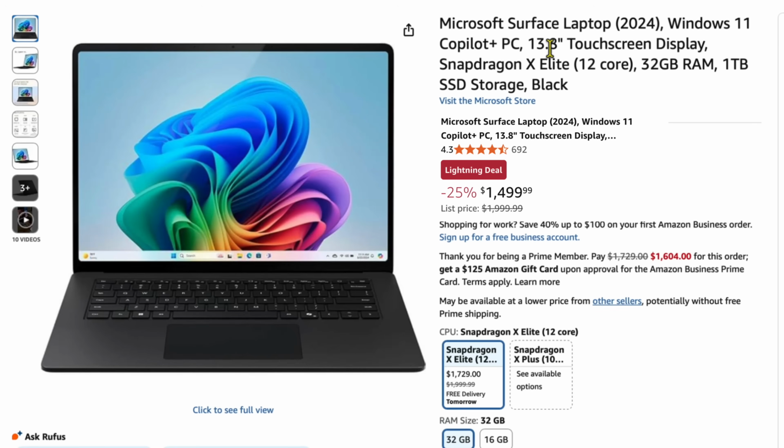All right, the next thing we have here is if you want a laptop, but again, you're not a Mac user right now. Take a look over here. We have the Microsoft Surface laptop. This is from last year, but this is Windows 11. You get 32 gigs of RAM, 1 terabyte SSD storage, right? But the Snapdragon X Elite.